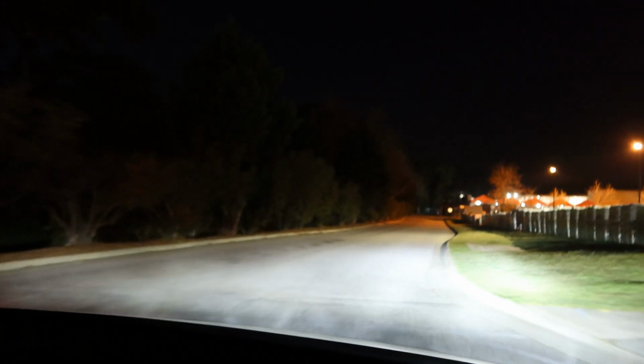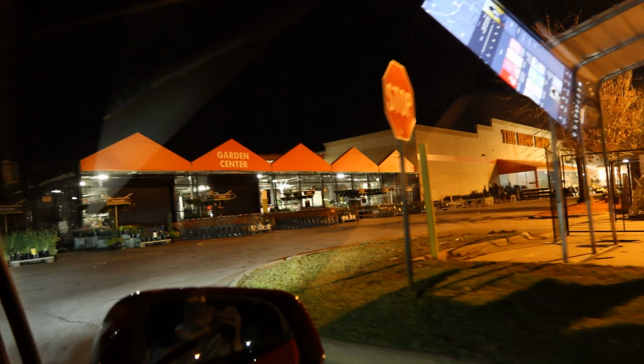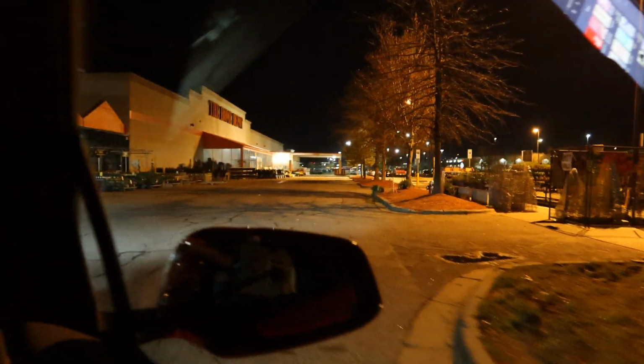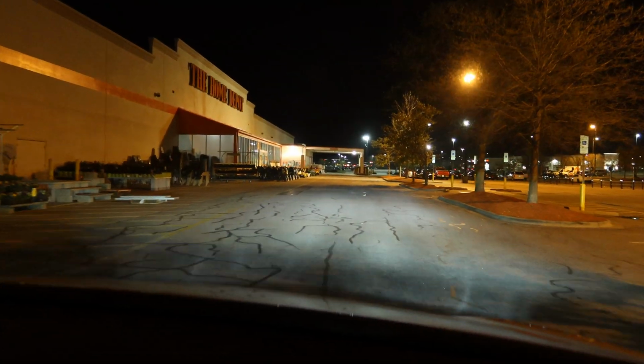So Home Depot closed at 6 tonight. I do see their light is off. That's a difference. They said they would be closed, and indeed they are. Yeah, it's 8 o'clock, 8:15 right now. We didn't do so good getting out earlier like we intended, because we stayed upstairs until we were really done with what we needed to do.